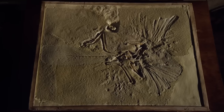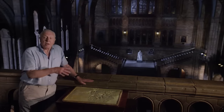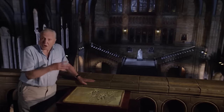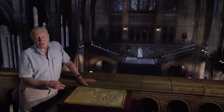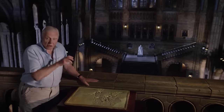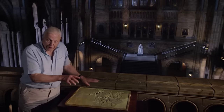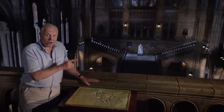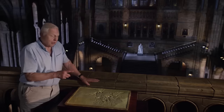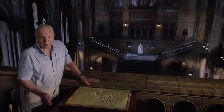It's a fossil called Archaeopteryx, and it was secured for the museum by the first director, Professor Richard Owen, back in 1862. Getting it wasn't easy. There was a lot of international competition, and there was a certain amount of skullduggery, and it certainly cost a small fortune. But what kind of creature was Archaeopteryx when it was alive?